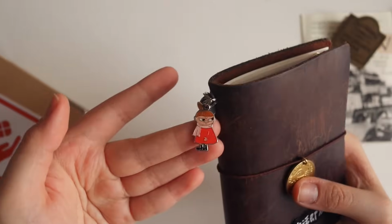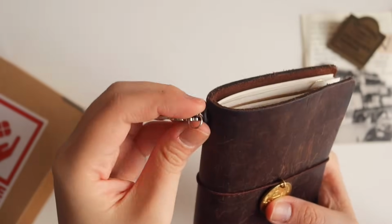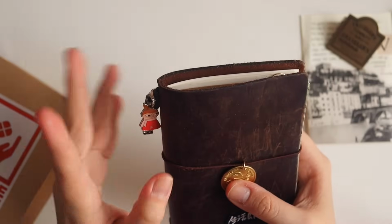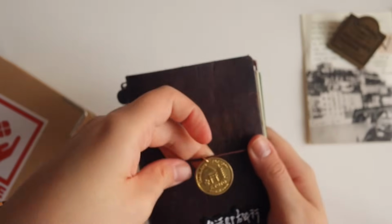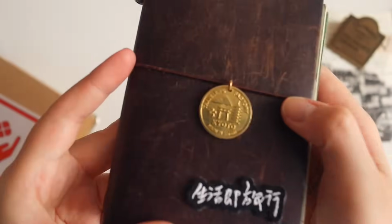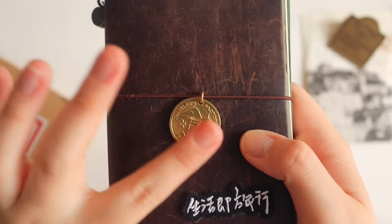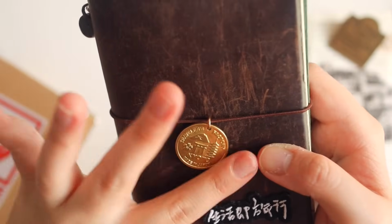I have a little charm here over on the upper left, the spine area. There's always a slot here, and I like having a little charm to easily distinguish which one is mine. I also have this brass charm from Traveler's Factory Kyoto that my good friend Kay gave me. It has some elements of Kyoto, and what I like about it is the more you use it, the more character it has and it darkens a bit. So I'm looking forward to seeing that as I keep traveling.